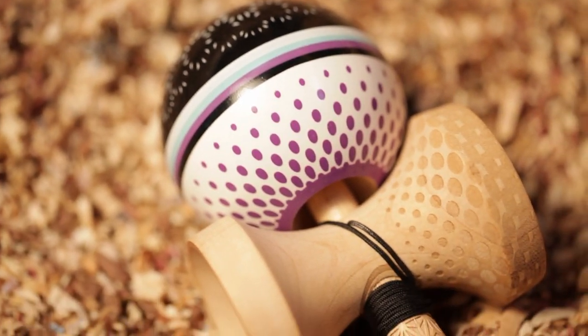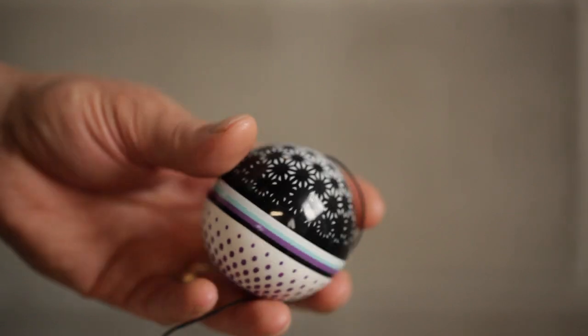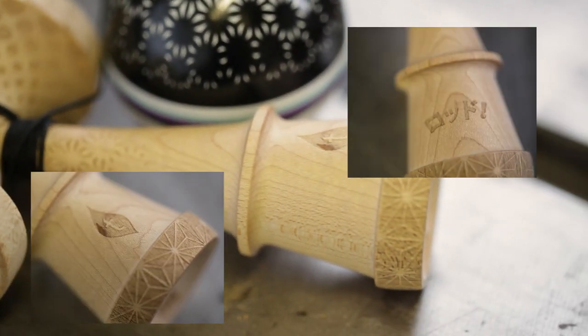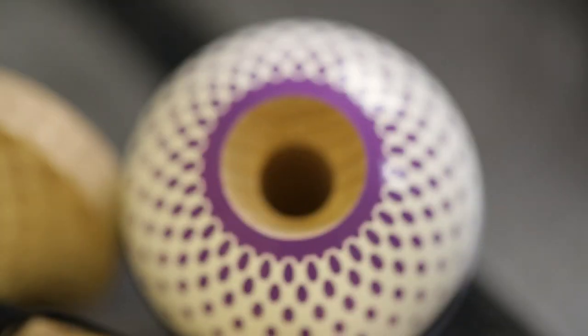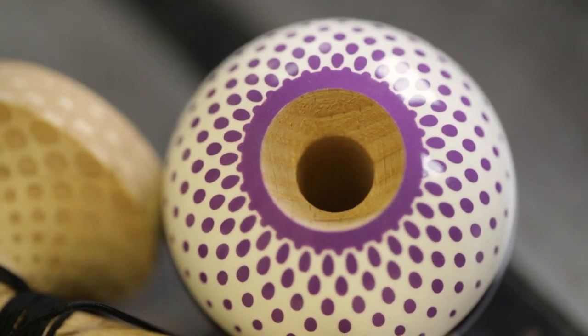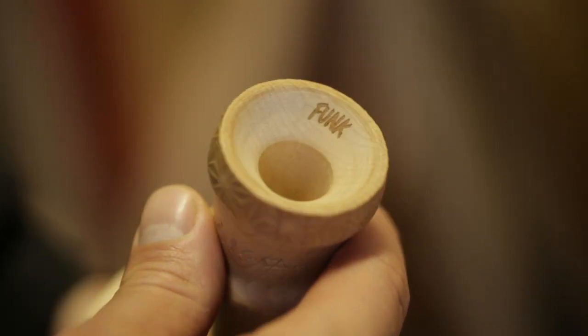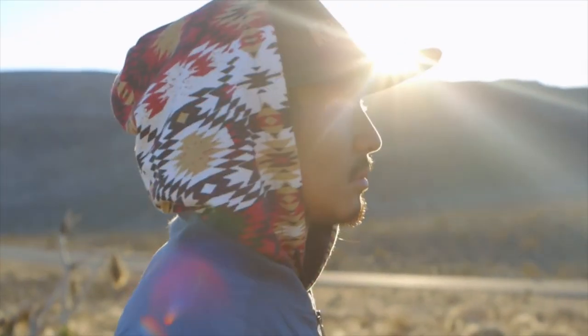Designing a kendama from scratch is hard, so I just wanted to use everything that really has influenced me and put it all into one design as best as I could. One of the larger parts of this, but maybe one of the most minuscule design-wise, is in the base cup. If you look, it says SHCL on one side and Funk on the other. And that is just a shout-out to two very good friends of mine, Dave Mateo and Dan Moe.